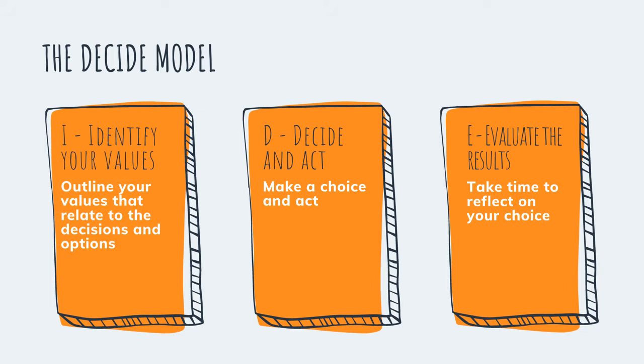Then E is to evaluate the results. This is when we take time to reflect on our choice and determine, hey, was that a values-based decision? Was that a decision that was wise? Was that a decision I'd make again? Did that decision add meaning and purpose to my life? Did it enhance my well-being? This is when we evaluate, and then also think about for next time, would I make the decision a little bit differently? How would I do things?